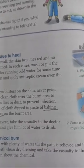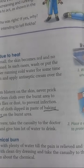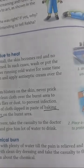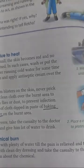You will have to tell the doctor everything: how the person was burnt and with what kind of chemical that person has been burnt.